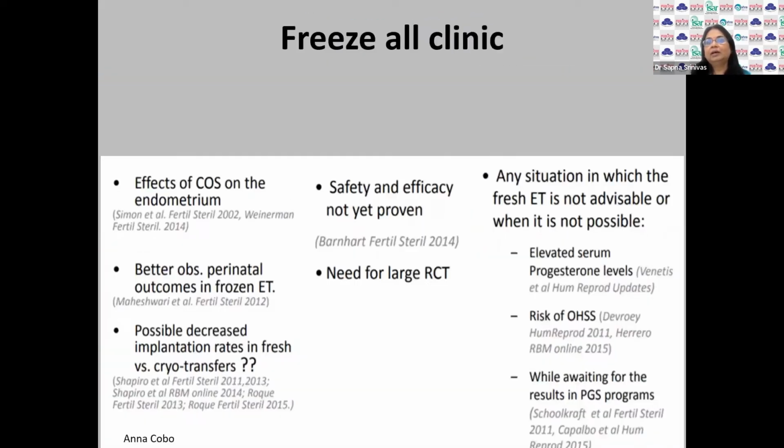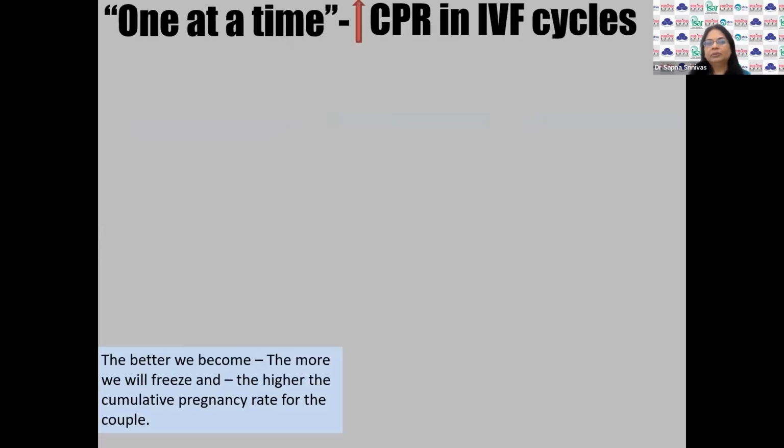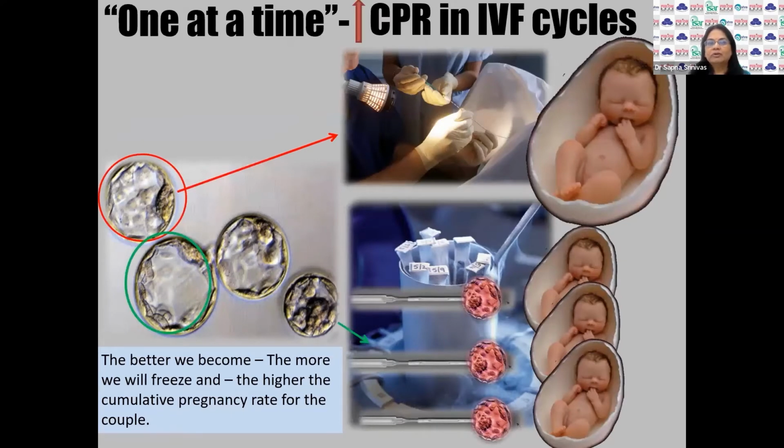So vitrification caught on, and we all know that the endometrium behaves differently. The genetic profiling is different when stimulation happens, when hormones are used, when multiple follicles are generated in IVF. And somehow the implantation rates were poorer and lower compared to the frozen cycles. We also knew that there were better outcomes with frozen cycles. And several problems during stimulation could be overcome by freezing embryos, like elevated progesterone, ovarian hyperstimulation, and of course, we know that PGS requires freezing. So looking at this scenario, cryopreservation through vitrification caught on, and we moved from freezing many embryos to today where we're freezing single embryos per straw and offering couples a better outcome, with the cumulative pregnancy rate going up because we are doing multiple attempts, keeping safety in mind.